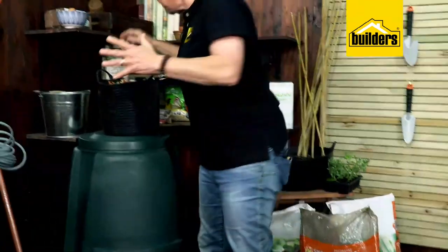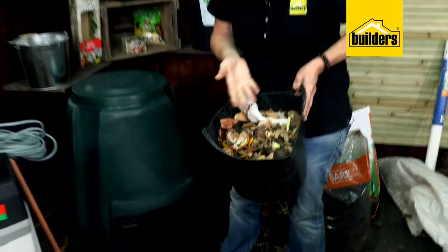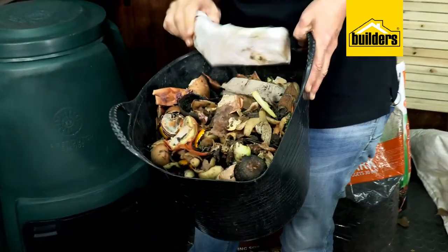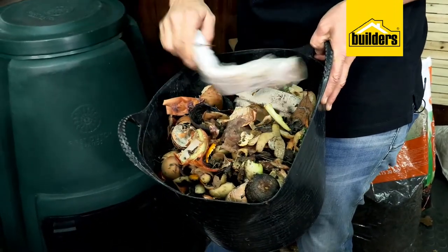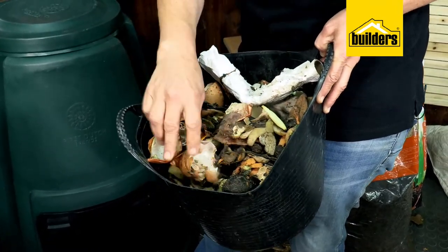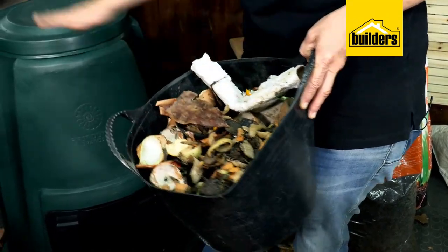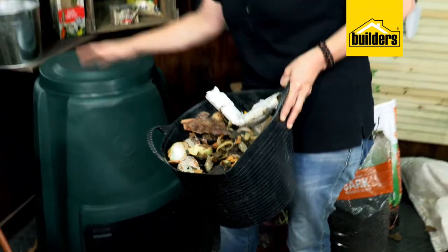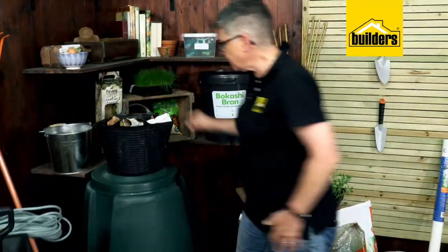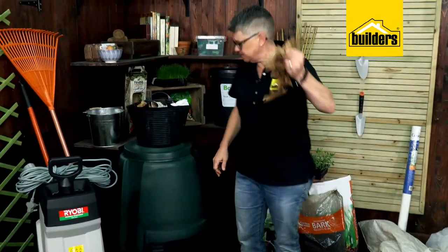Okay, so what can you put into the compost heap? Well, this is from our compost heap. Yeah, you see, there we go. There's a roller towel. There's some onion. There's some eggshells, some leaves, some potato skins. That all goes in here, and you seal it up, okay?